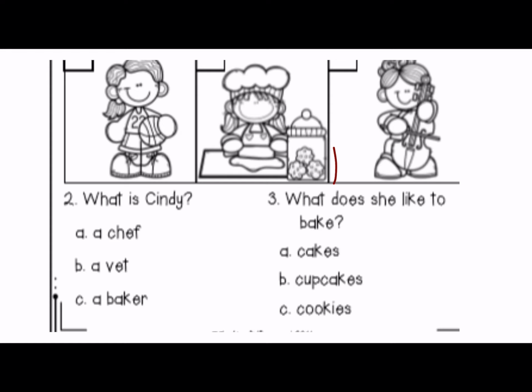Let's go to number 2. What is Cindy? Is Cindy a chef, a vet, or a baker? Look, Mrs. Moraes is a teacher. That's what I do every day. And what about Cindy? What does she do every day? Circle the correct answer.